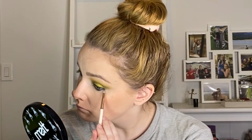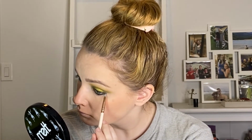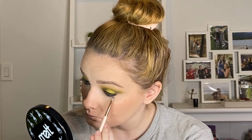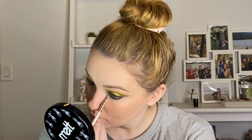And now we're cleaning up underneath our eyes. And came back with our full face done, and we're just placing that dark green shimmer, which honestly, for the life of me, I can't remember the name of, along the lower lash line. I'm using a ColourPop brush, but I don't know which ColourPop brush.